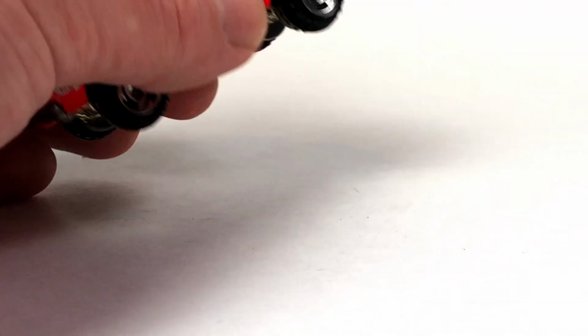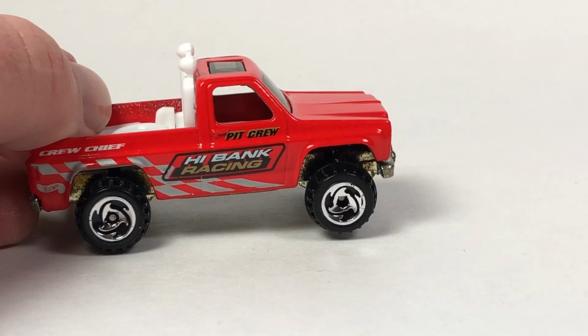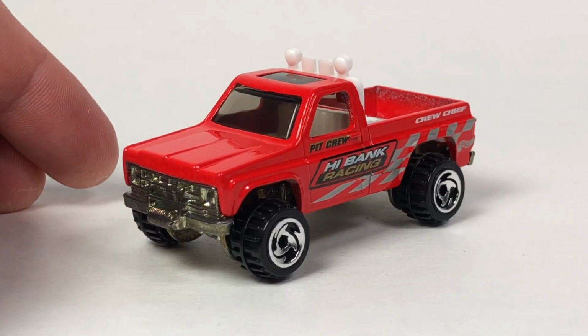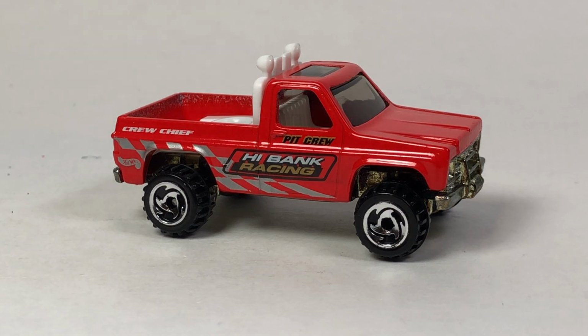And then lastly, of course, the casting I was after is that one right there. Pit Crew, High Bank Racing Crew Chief. Another byway man. And a goofy one. It's got saw blade wheels. It's from the 90s. It's not one of the more desirable ones. But hey, it's a 5-pack. It's a 5-pack version. And 5-pack versions are sometimes tough to get because you got to get the whole 5-pack.